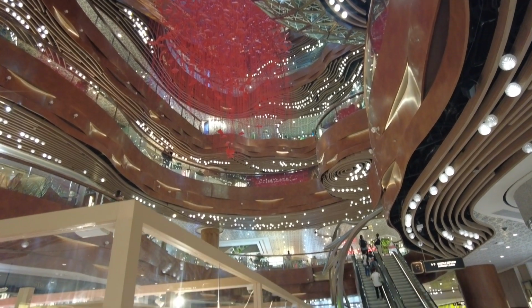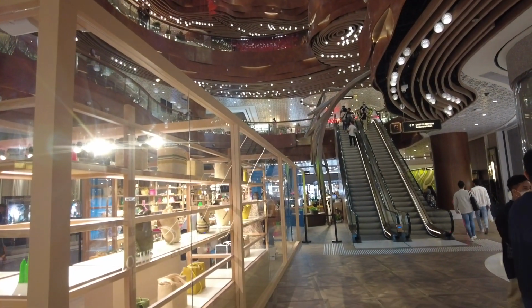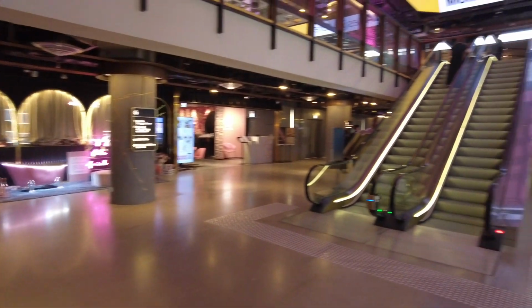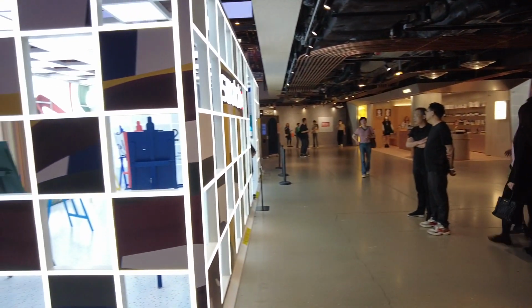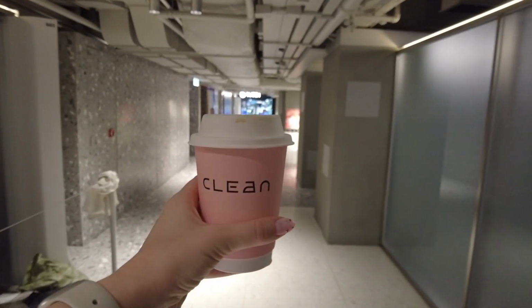Hong Kong is one of the best places in the world to do shopping. There are so many shopping malls, and honestly, some of the shopping malls are really impressive. This shopping mall is called K11, and it's almost like an art gallery. So besides the regular shops and boutiques, you can see some art installations and exhibitions, and they are pretty unique.